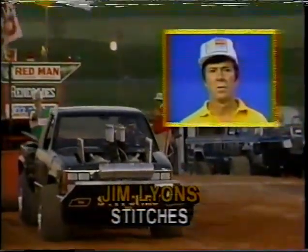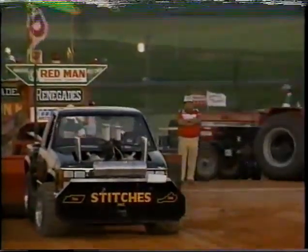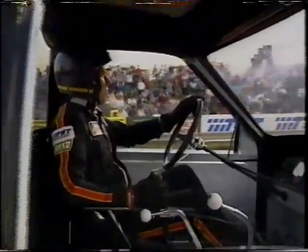It is Jim Lyons, the Stitches tin machine out of Louisville, Kentucky. And if anyone can take it the length of this track, that guy right there can do it. Yeah, well, Jim Lyons, his 5 national championships are in this sport. He also has national championships and world records in drag racing as well as circle track racing. So he's very involved in motorsports.